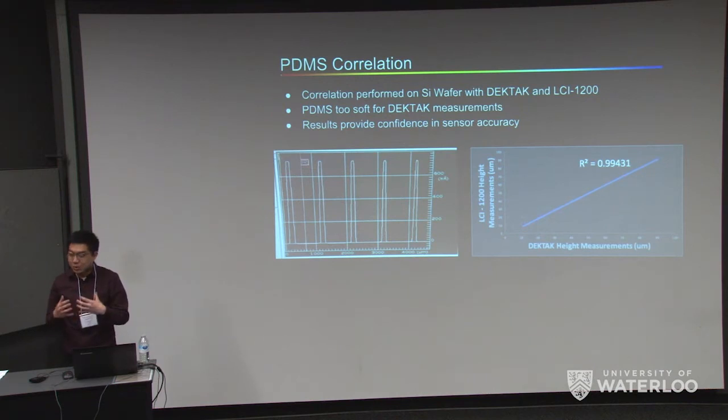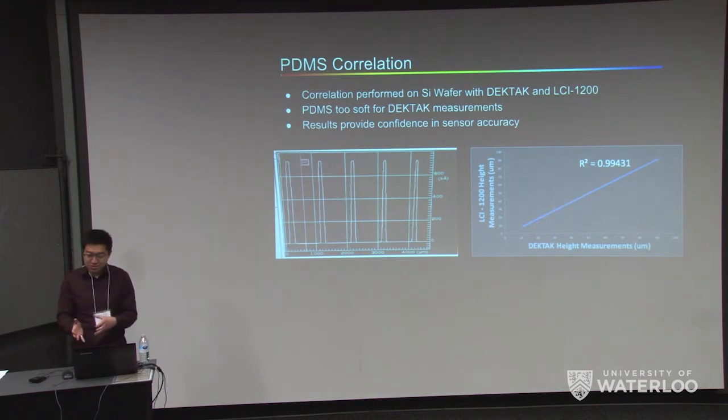So what this tells us is that we have confidence in this machine. Another interesting thing that we learned as we did this experiment is if we had PDMS that weren't measured, we wouldn't be able to measure them, right? No optical profilers could do it, and DECTech can't do it. So without this system, we wouldn't be able to measure it.